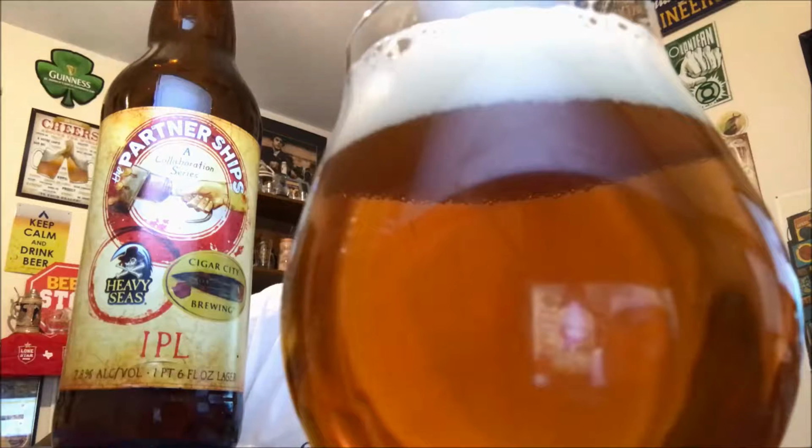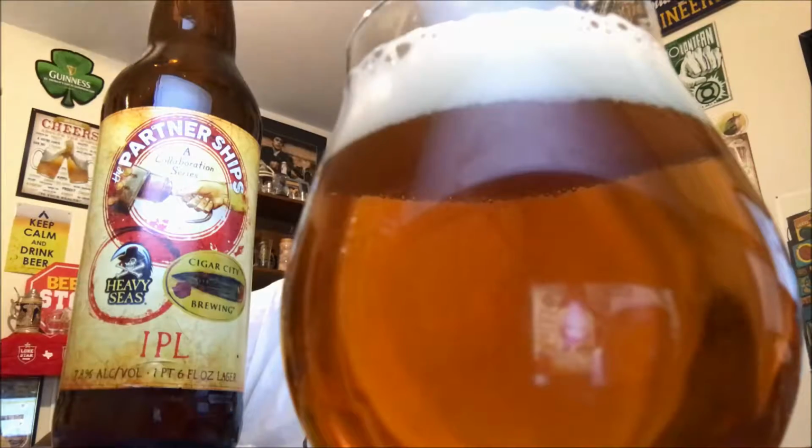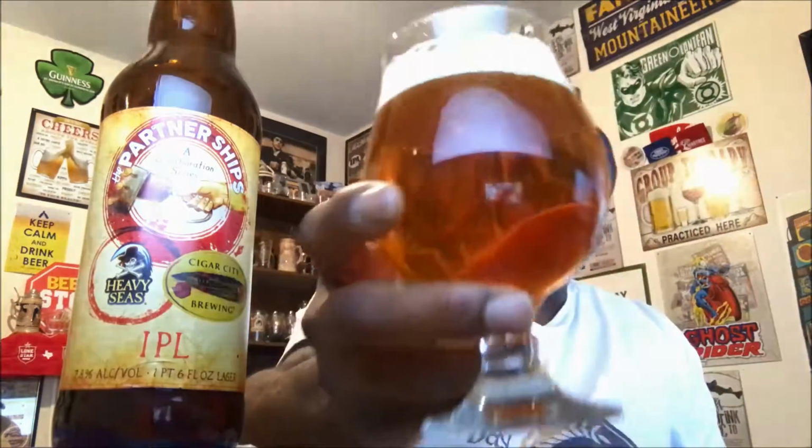I like that nice orange glow on it, kind of as a sunset type glow, or one of those orange type suns where you know it's going to be a hot day the next day. But nice little look on there.